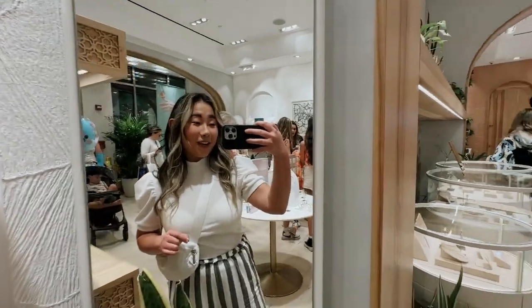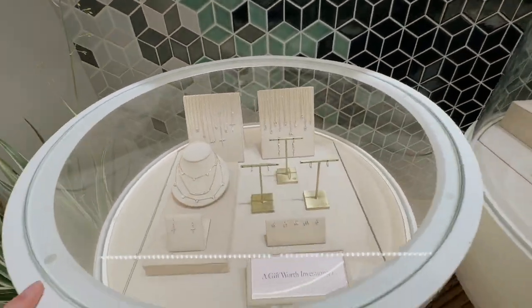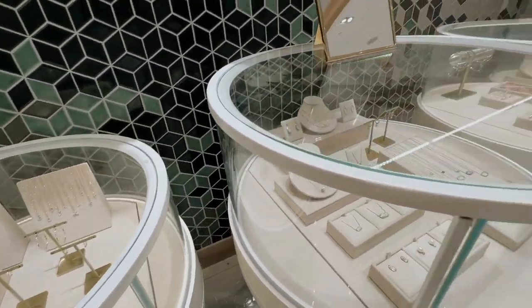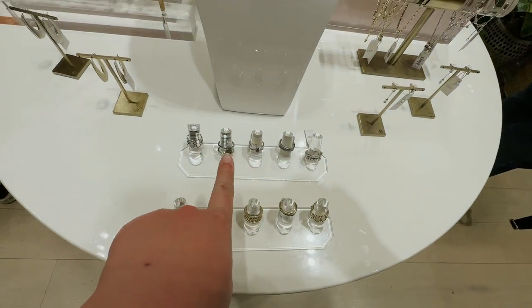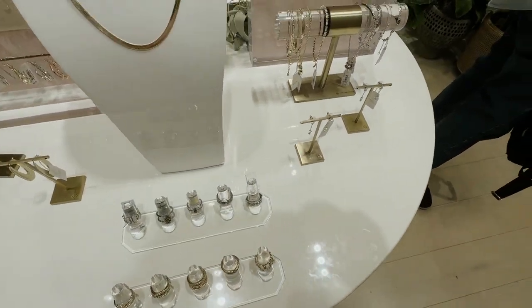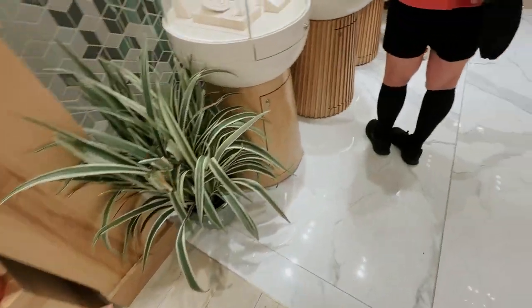Okay, so we stopped into Kendra Scott. I didn't realize that the store's been open for about a year here at Disney Springs. I don't know. I want one of those stone necklaces. Obviously they have a stone in the necklace. It's up at the front, but I was just there, so I don't want to have to walk back.